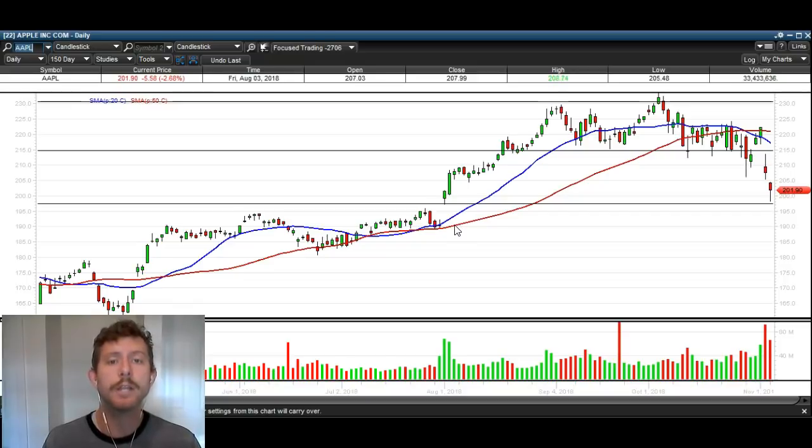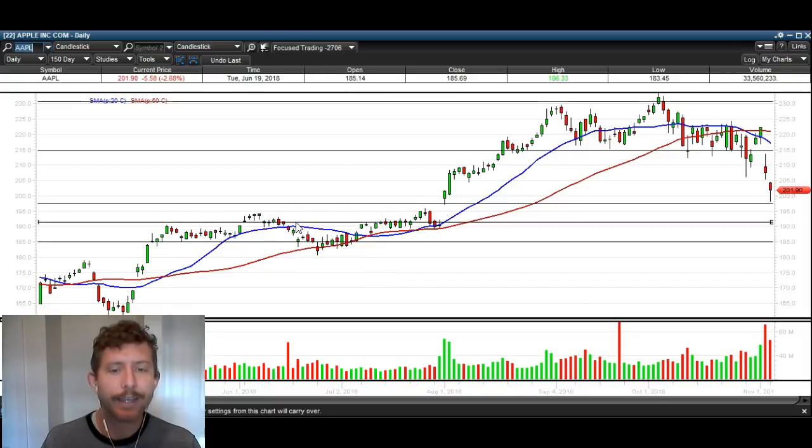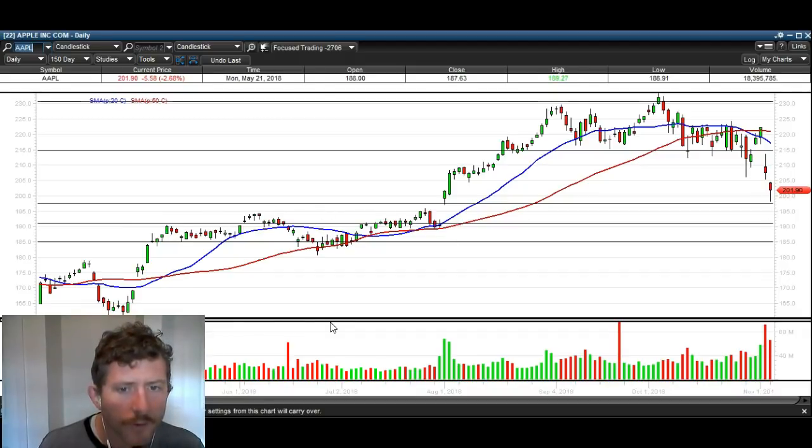And then we have a huge level of support. And this is where I really, really like Apple for a short-term bounce. If we head into anywhere in between about 185 to 190-ish, right about there. Notice how much sideways trading happened between these two levels. This was about May through August. That's about 3 months right there where we virtually headed nowhere.